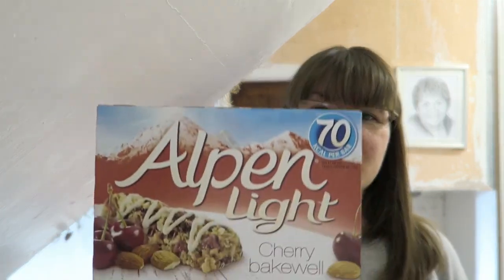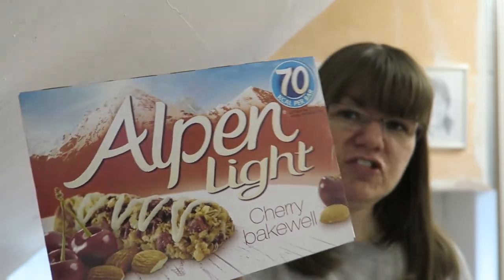Let me just check. Yeah, so the mocha is 104 calories and the dark is 105. So, 1 syn each. I mean, 1 calorie more. So, I'm wondering if the mocha ones will eventually change to 5.5 too. Who knows? Anyway. Some Alpen Light Bars, these are the Cherry Bakewells.